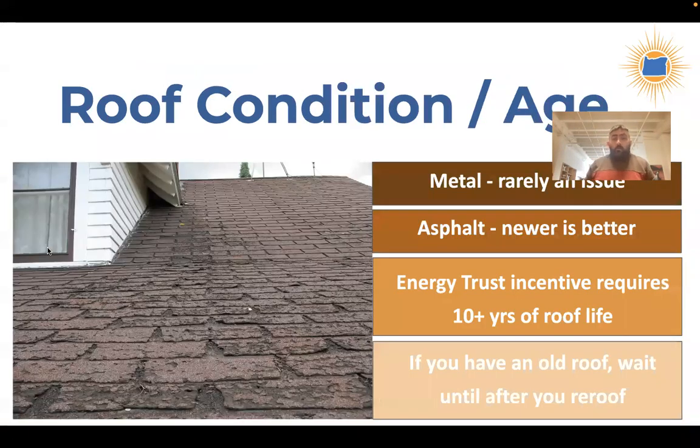Roof condition, roof age. This does matter. So you can install solar on many different roof types, and pretty much any roof type it is possible to install solar on. All of the major roof types: composite shingle, which is very standard, standing seam, and cedar shake, even tiles, you can install solar on. You really want to make sure, though, that you don't need to re-roof soon.